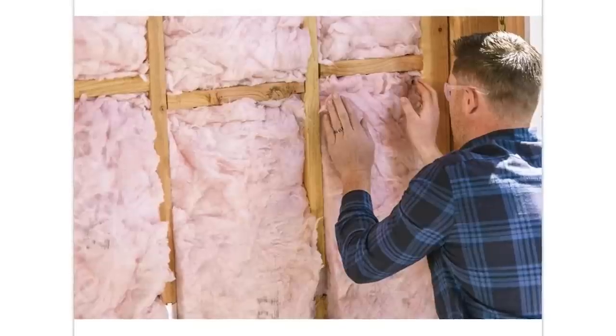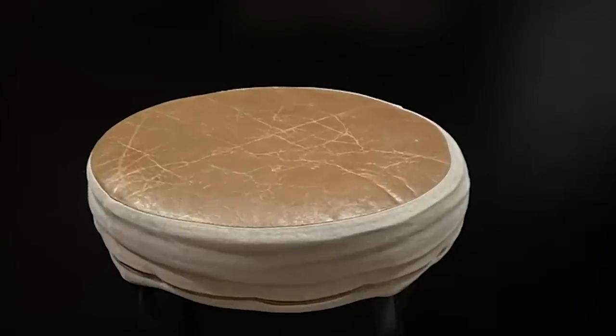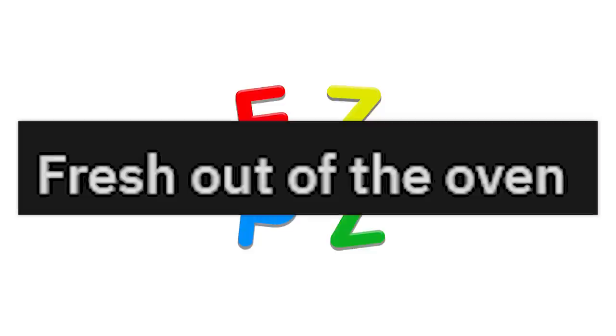Mmm, so good. This amazing pancake stool. That looks like a really bad pancake. It looks like one of those that you make in the rice cooker so it's jiggly and fluffy, except it's all cracked and stuff. Gross. Fresh out the oven.